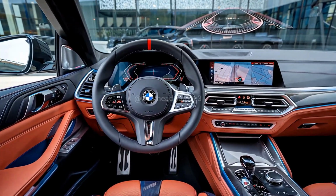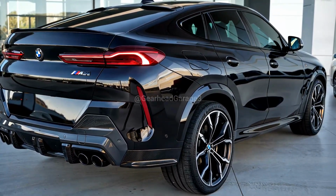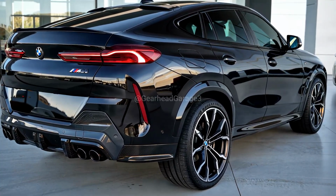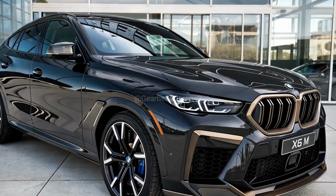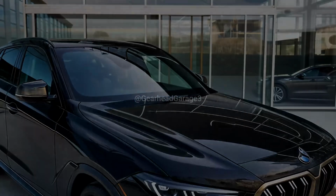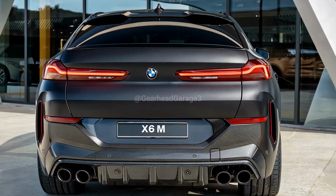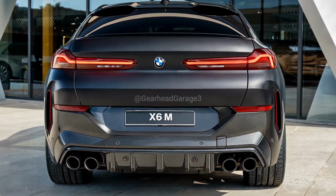Let's talk performance first. Under the hood, the X6M roars with a mighty V8 engine, likely packing over 600 horsepower. Imagine accelerating with that kind of power, it's exhilarating. Paired with BMW's advanced all-wheel drive system, called xDrive, and an 8-speed automatic transmission, you get rapid acceleration and seamless gear changes. Whether you're cruising on the highway or tackling winding roads, the suspension is specially tuned to give you sharp handling without compromising on ride comfort.